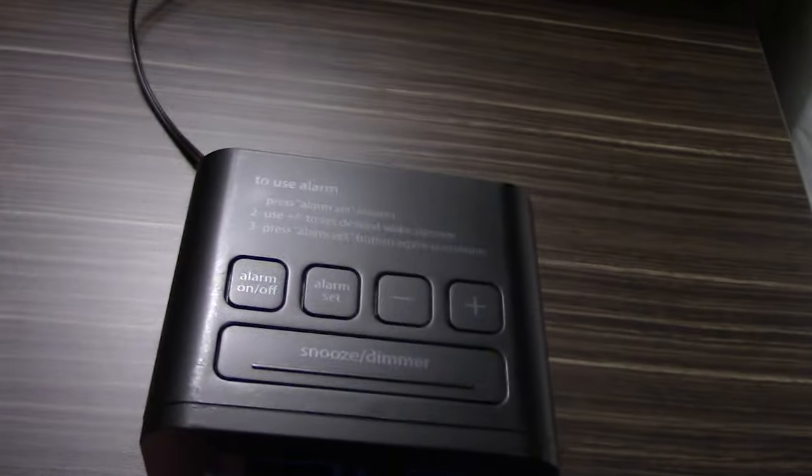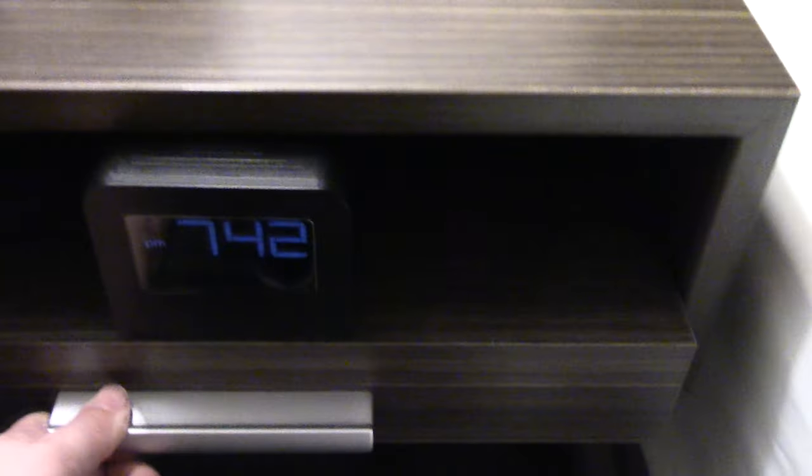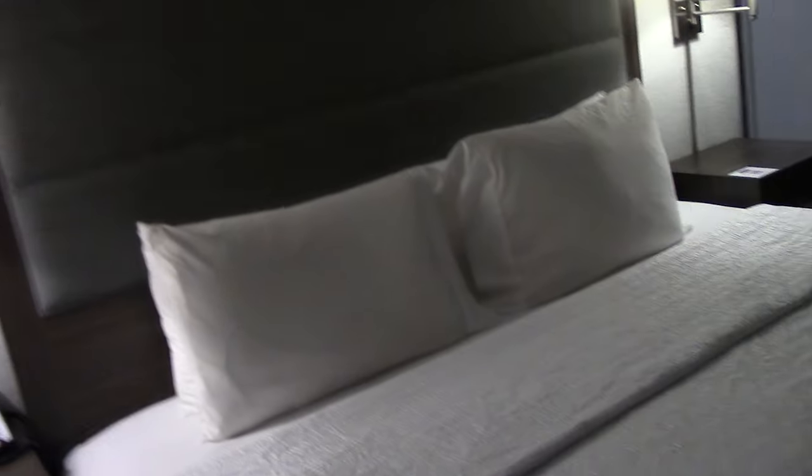And there is the dimmer, so you can control how bright that is when you're sleeping, because if it's too bright, you don't want that keeping you up. You can set an alarm, but generally speaking, there won't be an alarm already set. You can also just pull this forward, and here are some instructions on the top for how you can set the alarm. I do like that dimmer button. Not all hotels have that, but for Hilton, it's a standard staple. It's got a nice headboard there.